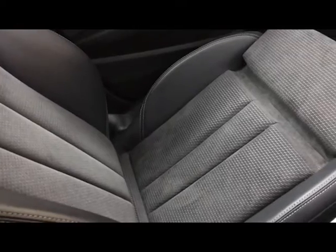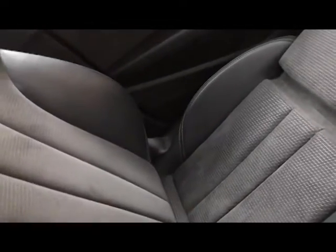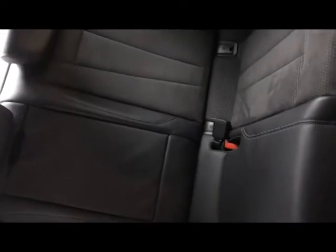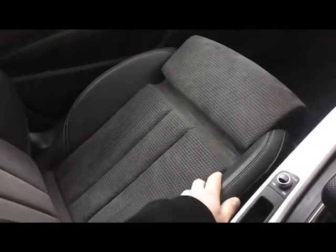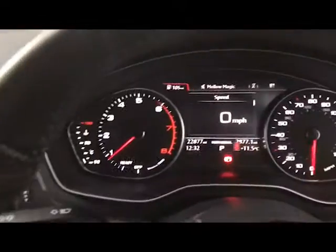We have the S branded leather and Alcantara sport seats, some of my favourite seats in any car. Very comfortable. You've got nice big bolsters on the side and the base. Quality is really nice as well, and that continues to the rear with the exception of the central seat, which is just full black leather. I can't speak highly enough of these seats. I do love Alcantara though. It's a really nice combination.